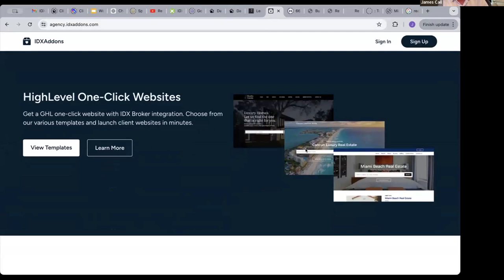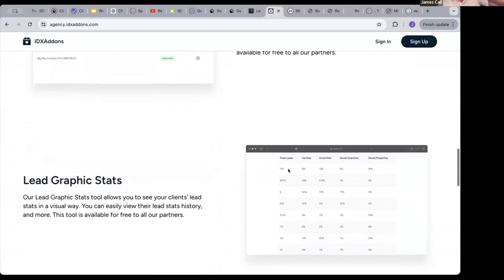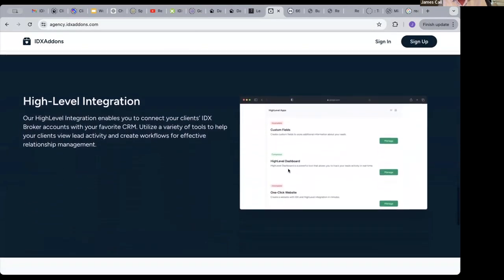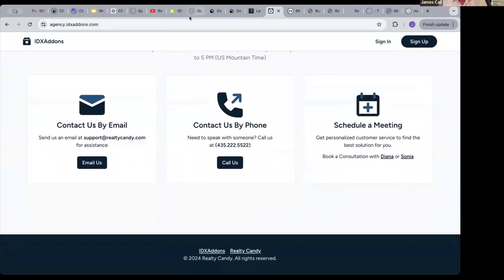We've got a few templates here. We're going to be adding a new one that we're really excited about. We have client MLS status, lead stats, so we can see really quickly how our clients are doing with their leads. And again, we have high-level integration here that has some options here. So we're pretty excited about this. We'll be showing some more stuff on that pretty soon.